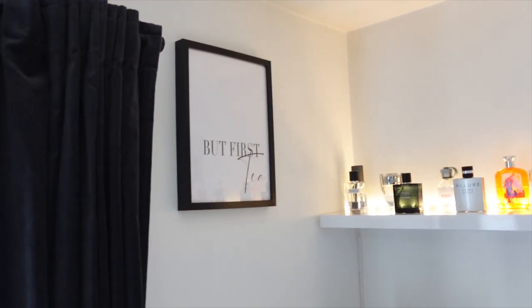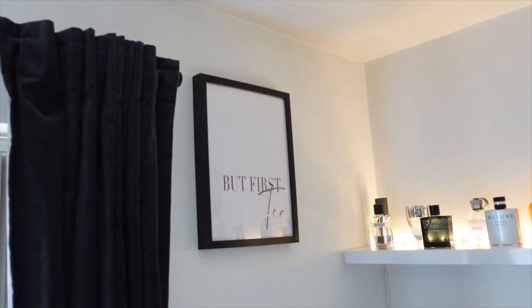My idea was for this. As you look at the bed, it says Get Naked. And then as you sit in the bed, I have another print up here and it says Butt First Tea, because if you didn't know already, I absolutely love cups of tea. They are my favorite things ever.